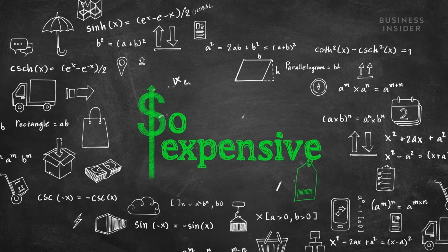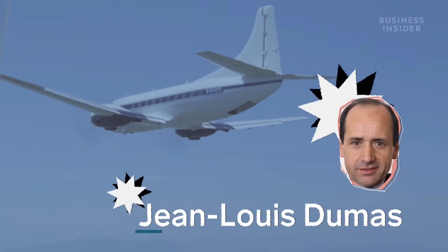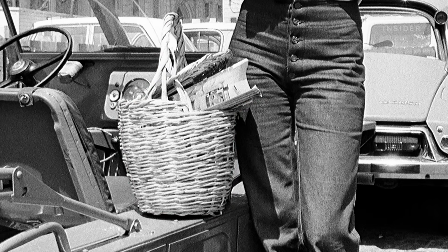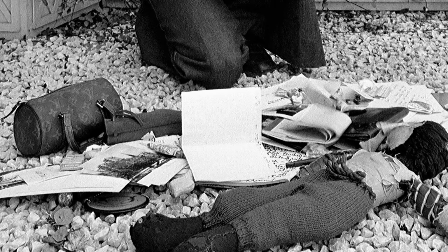The story of the bag begins with its namesake, Jane Birkin. On a flight from Paris to London, the English actress happened to be seated next to the chief executive of Hermès, Jean-Louis Dumas. Jane was known for carrying a wicker basket wherever she went, and used it for everything from groceries to diapers. When she tried to fit her famous basket in the overhead compartment, the lid came off, spilling the contents everywhere.